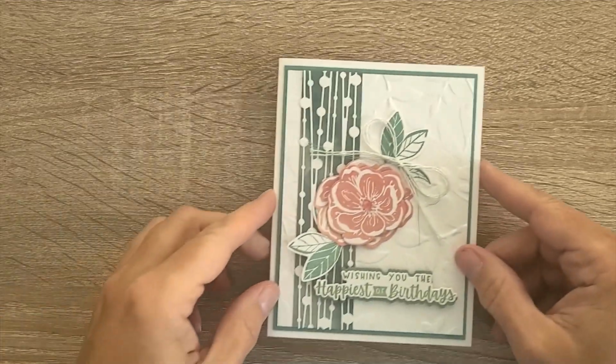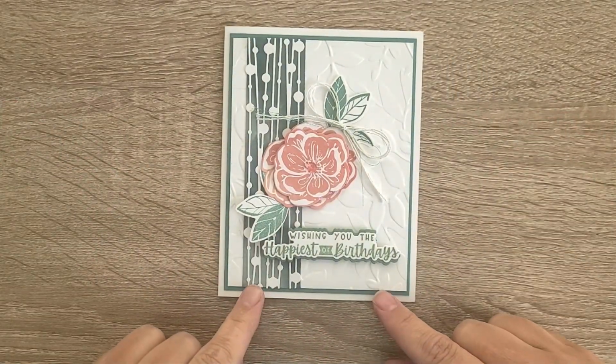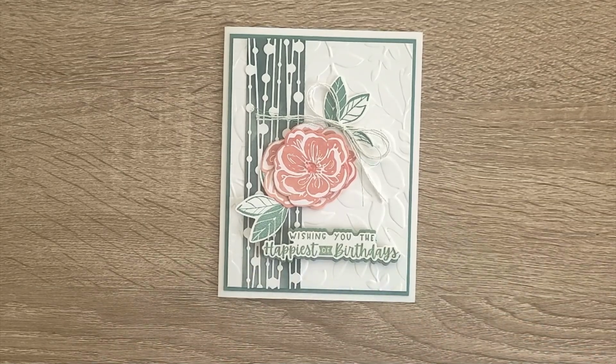Hey Irresistible is the suite's name, and it is also the name of the DSP. What I've got today to show you are stamped leaves from the stamp set, which is called Irresistible Blooms, and then a die cut from the die set, and the DSP flowers. So this is what I came up with for the design. Now this one was done for the most part per the class's instructions.